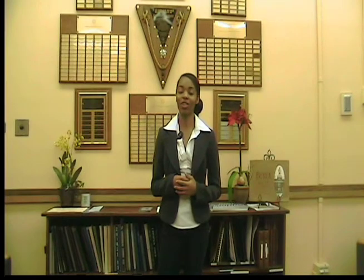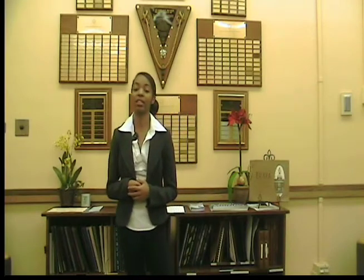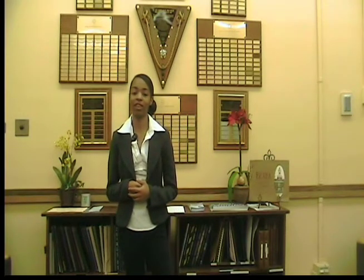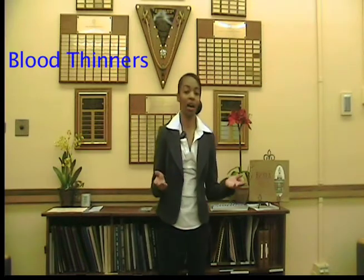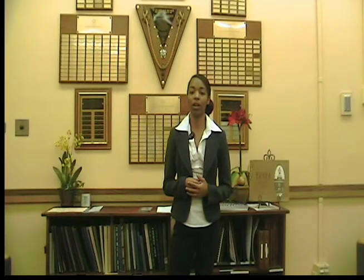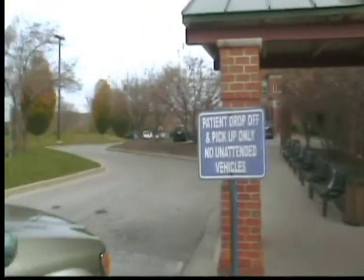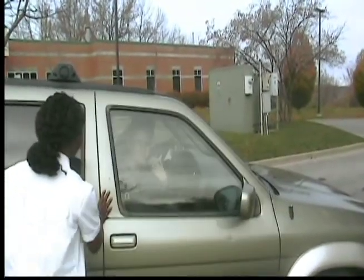The midnight before the surgery, you should not eat or drink anything except medications that your doctor has told you to take, and only take these medications with a sip of water in the morning of the surgery. Some medications such as aspirin, blood thinners, and arthritis medications will need to be stopped temporarily because they may cause problems in the surgery. It is also important to be sure to have someone drive you home after the surgery.